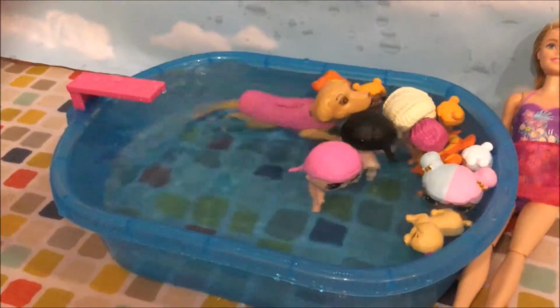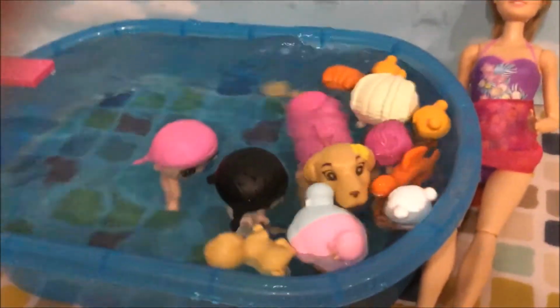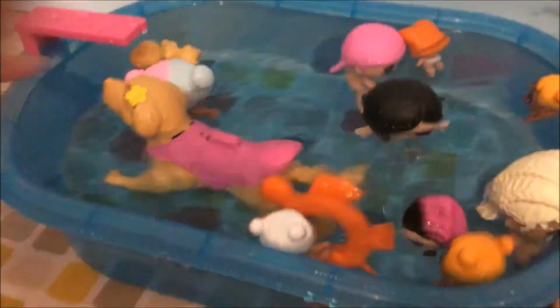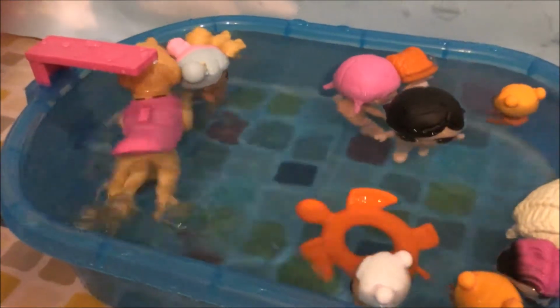Oh, goodness. See, Sparky, you gotta be careful. Oh, that's better. Okay. Oh, Sparky, be careful! Sparky doesn't know how to share the pool with everybody else. She's pushing her doggy. Oh, goodness. You have to be mindful of other people in the pool. Oh, no! Where'd she go? Quick, quick, quick! Oh, phew! Oh, my goodness. This is not a good idea to put Sparky in the pool with these babies. Oh, I see your booty.